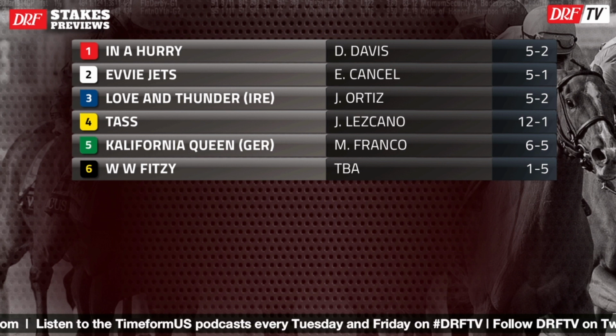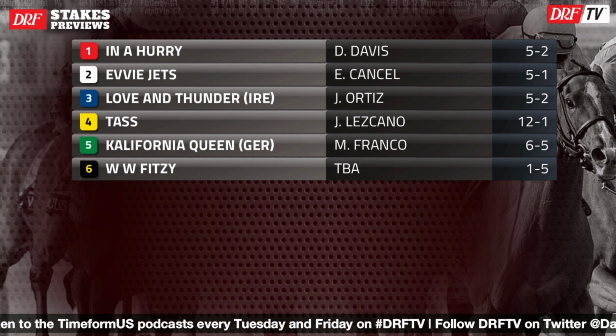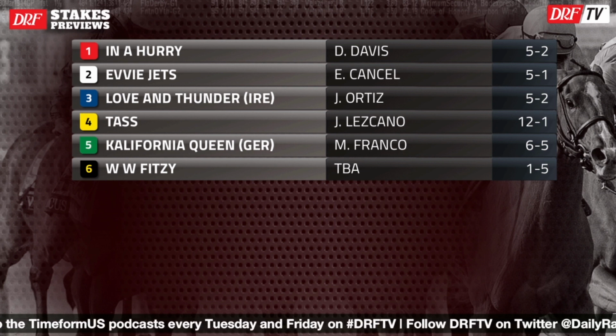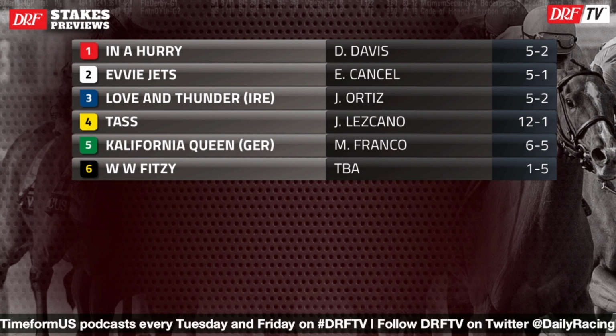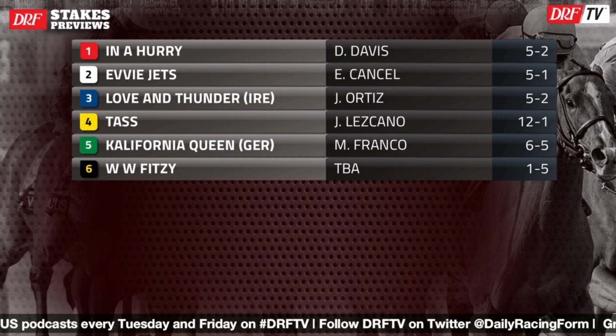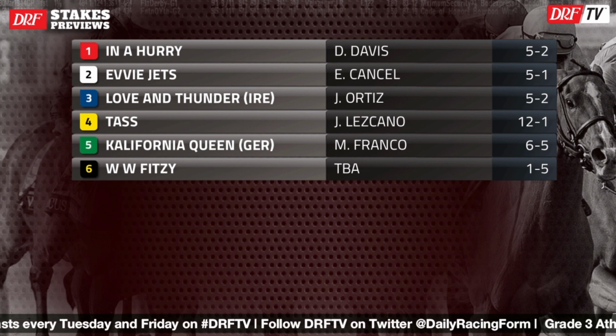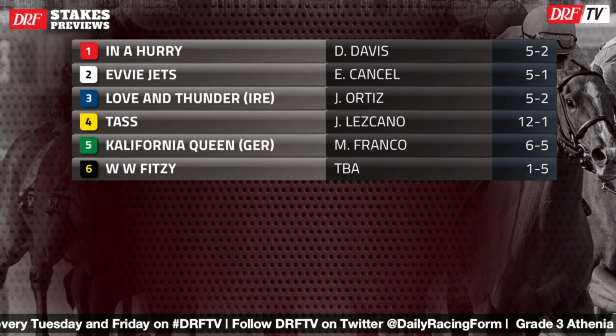I think this race is a bit more interesting than that morning line. Not that I disagree with your morning line. I think it's probably spot on, but I don't think this is as easy a spot as it looks, and a lot of people are going to bet. I think California Queen is going to have a little more trouble than that. I think there are some with a chance in here to beat her.